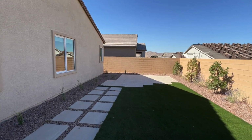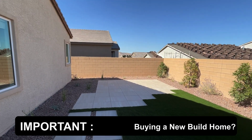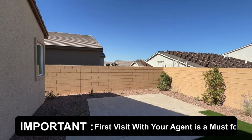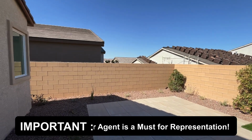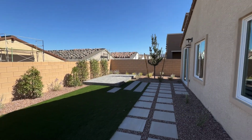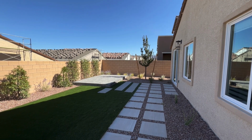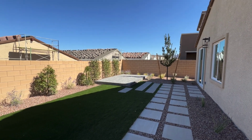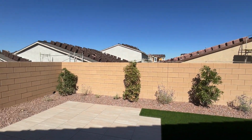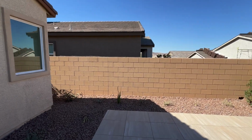Also, guys, if you are looking to purchase a new build home and you want outside representation away from the builder, and you want a realtor like myself to represent you, it's very essential that we come with you on the first visit. If you show up without us, I won't say they won't, but it's very difficult for the builder to allow us to represent you. Doesn't mean we can't give you advice, but I recommend just coming with us on that first visit, guys, to make things easier.